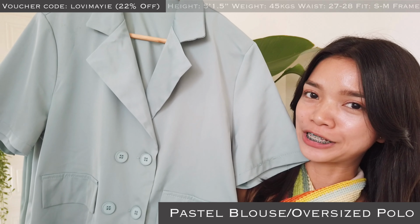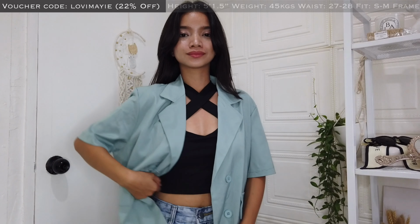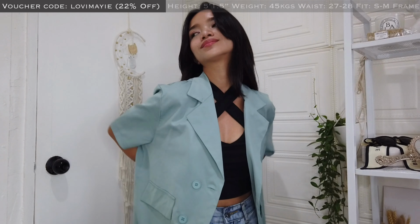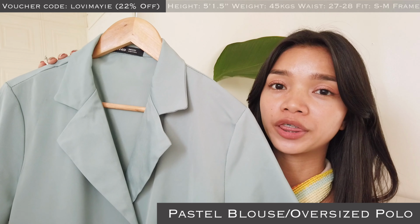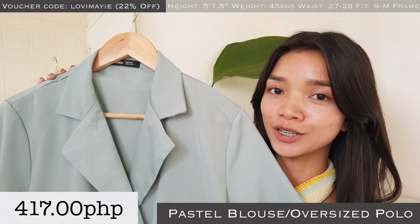This is a pastel blouse or oversized polo. So, I use this sometimes as cover-up but this one is nice paired with jeans or skirt. So it's up to you on how you're going to style this. I love the quality of this polo because it's really worth it for its price. And I bought this for only 417 pesos.